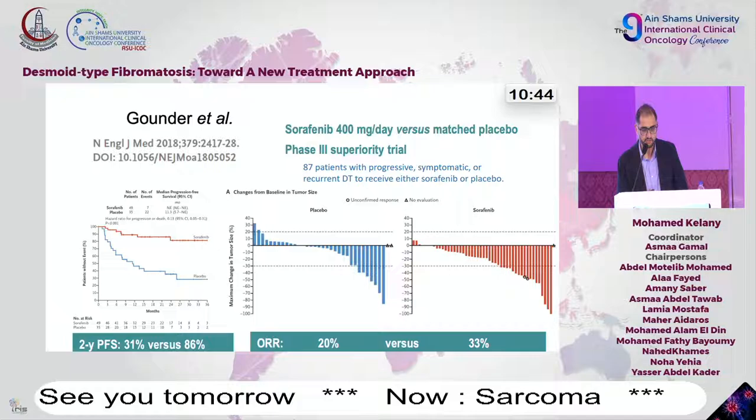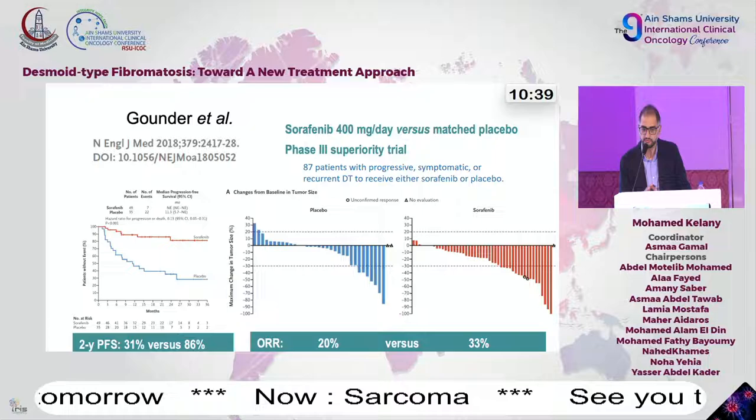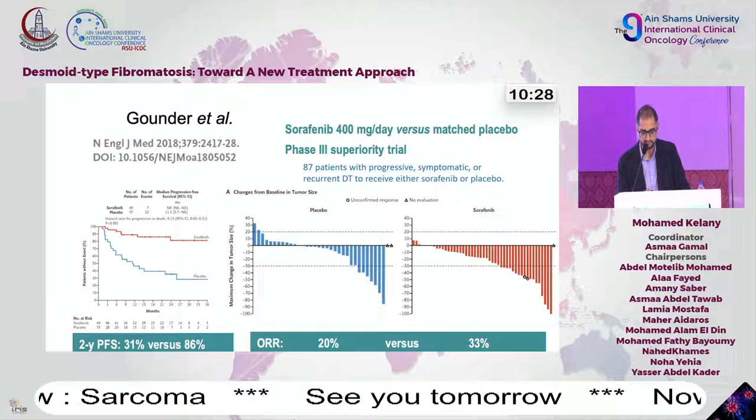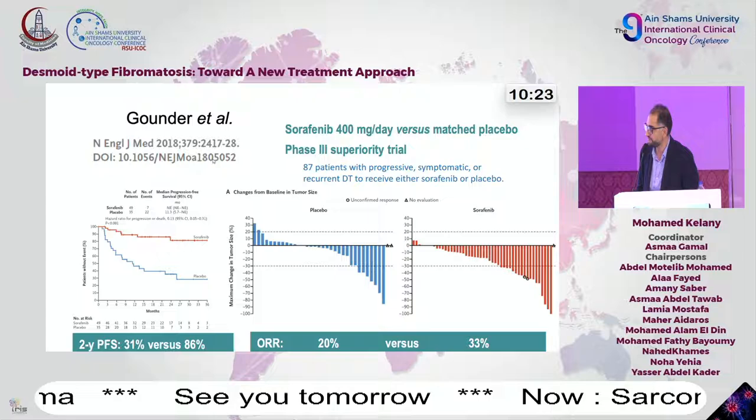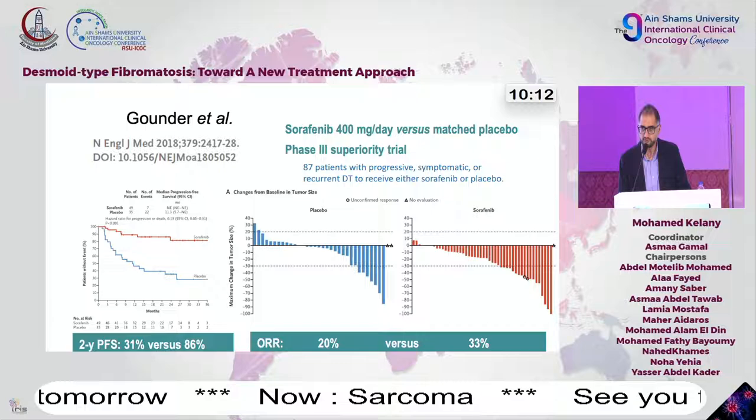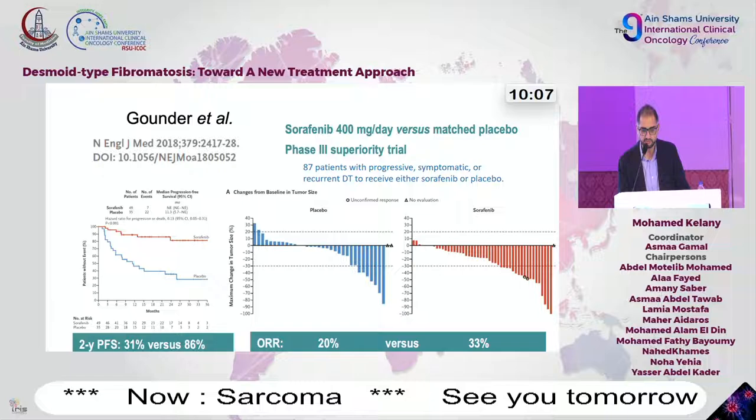Also, sorafenib was tested in a phase 3 superiority trial, testing sorafenib 400 milligram per day versus placebo in more than 80 patients with a progressive, symptomatic, or recurrent desmoid tumor. As we saw, the curves are widely separated in favor of the sorafenib arm, with a 2-year progression-free survival of 86% for sorafenib versus 31% for placebo. Also, the overall response rate is 33% for sorafenib versus 20% for the placebo arm.